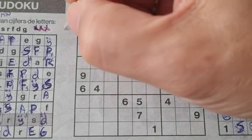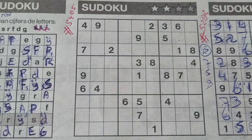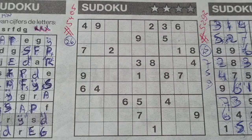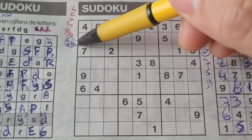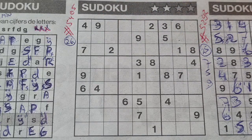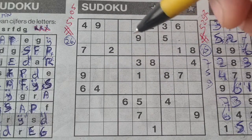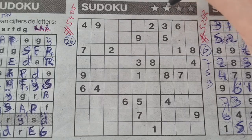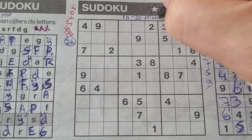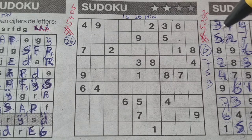Alright, and this will be number 5405. Before I start, I always count the printed digits. Well, this one has 1 less than the previous Sudoku, 26 printed digits. It's a kind of indication of the difficulty level. The fewer printed digits, the more difficult it will be. But you cannot always say that, because sometimes you have a lot of pairs, a lot of hidden numbers in the puzzle. Then you will need more time to solve it. But for a 2 stars puzzle, I need 15 to 20 minutes to solve. That's my time limit. So let's get started.